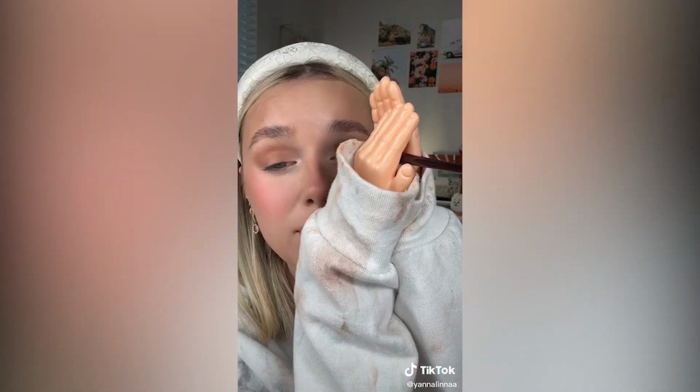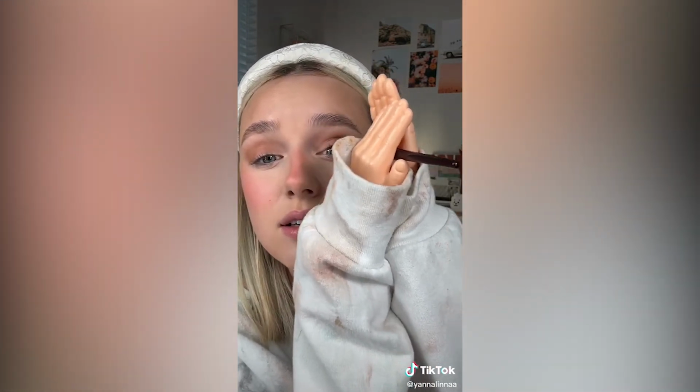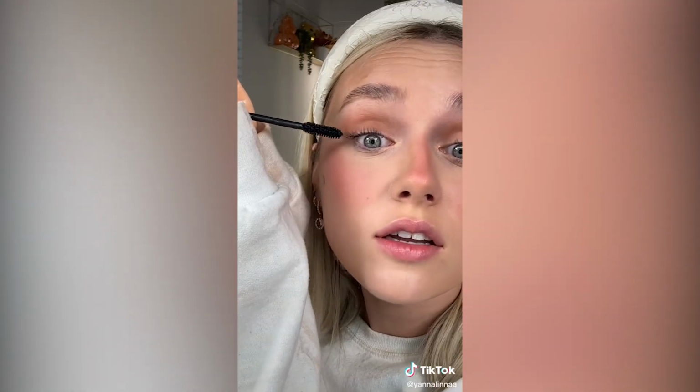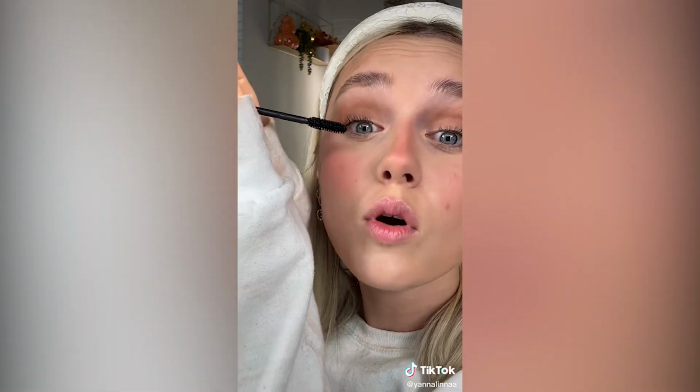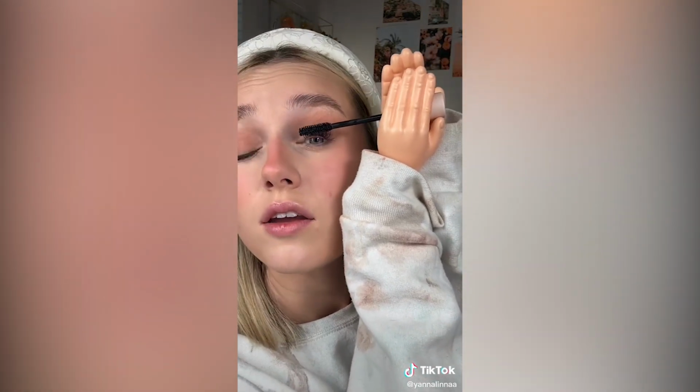I hope for eyeshadow your expectations are low. Actually, I fully take that back. I hope your expectations are non-existent. Now, mascara is where it's getting a little sus because I like my eyes and I'd like to keep them. I am literally terrified. Whoa. Oh my god, look at this professionalism. Are you kidding?